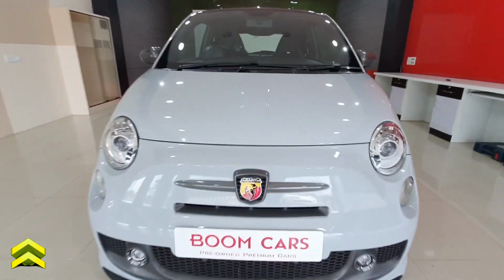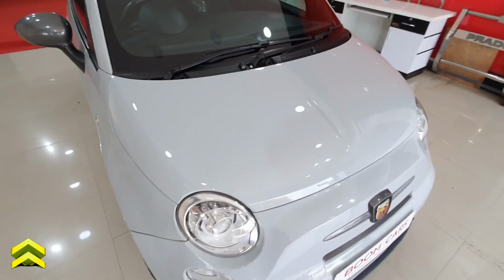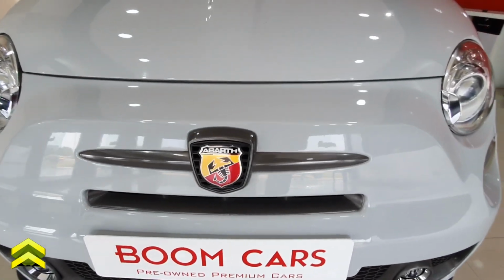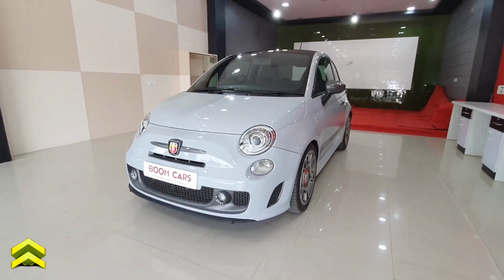Now overall, the look of the car is very serious and very aggressive. You have this tiny little bulge on the center part of the bonnet, and the badge in the center is not that of a Fiat, but an Abarth.